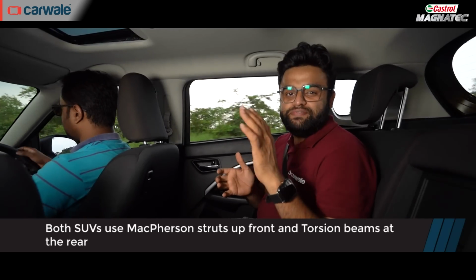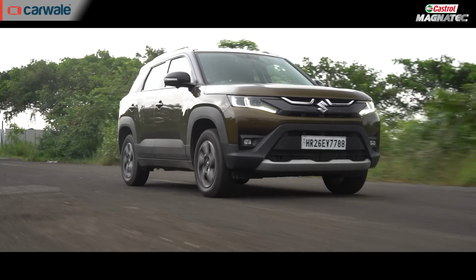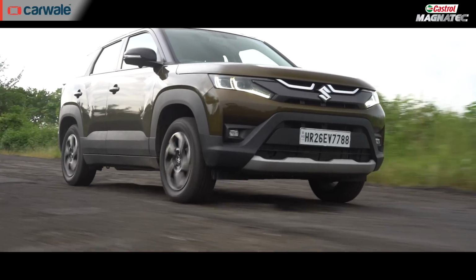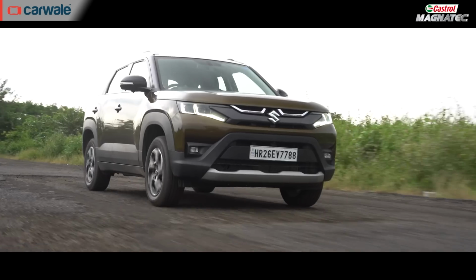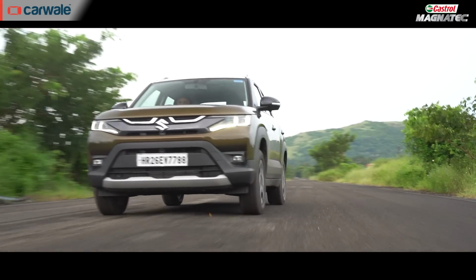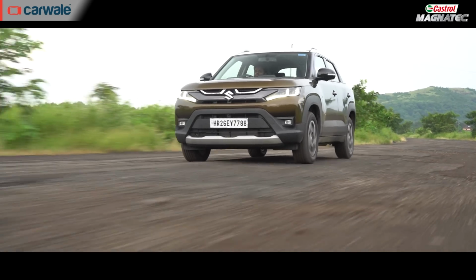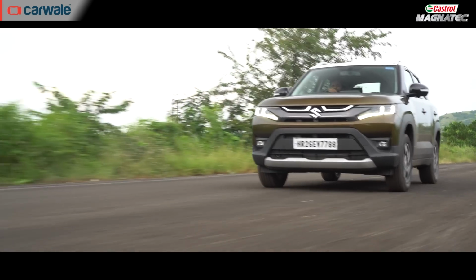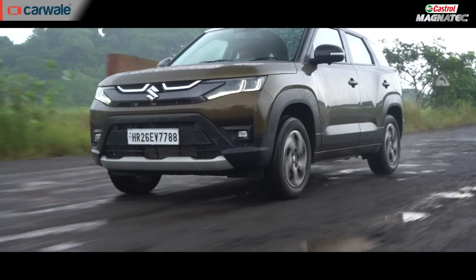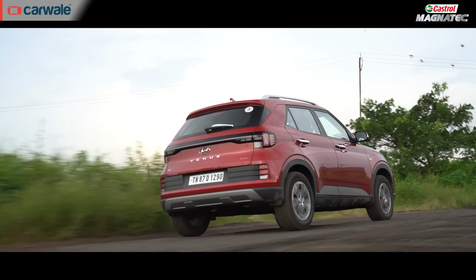Be it any road surface other than smooth tarmac, it is definitely more comfortable than the Venue. And because it's got a soft suspension setup, it also deals with major road imperfections like expansion joints and potholes in a better manner than the Venue. We've been driving on all sorts of road surfaces today, and most of which have been really bad. So in the Brezza, the initial impact when you hit a sharp-edged bump or a pothole is softened and much more rounded off than in the Venue, which is noticeably more stiffly sprung.